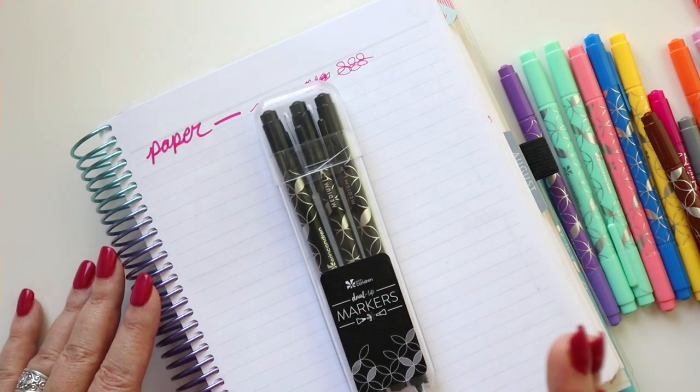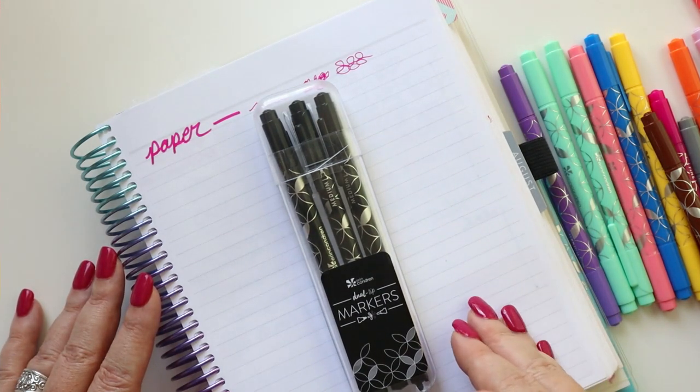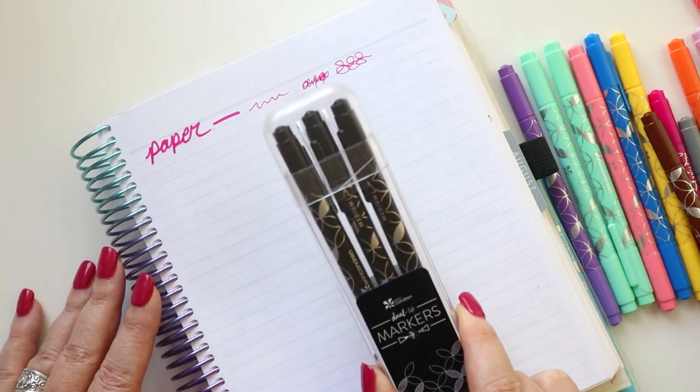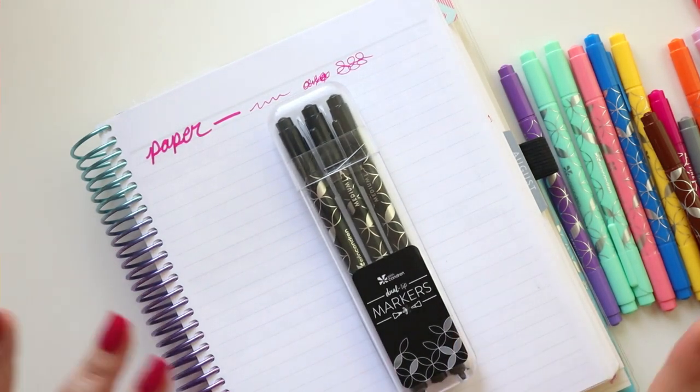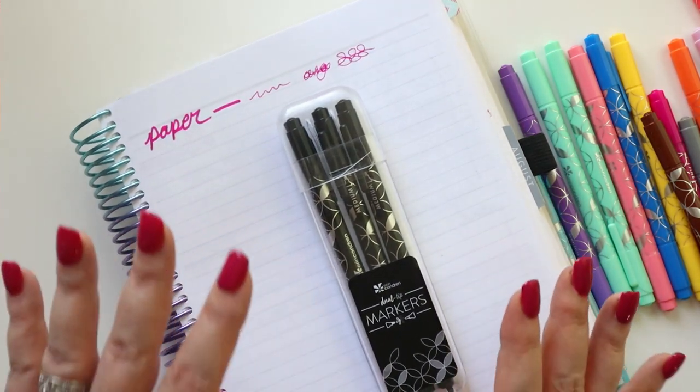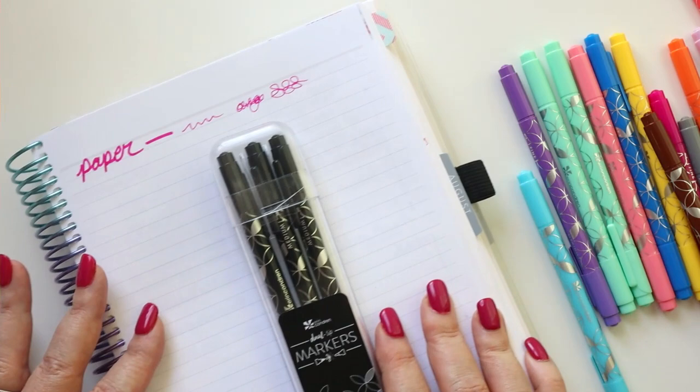They write well. And when I'm exclusively in an Erin Condren planner, I am migrating towards these more than any other pen. And you guys know how many pens I have, but these tend to dominate when I am using exclusively Erin Condren planners. So I think they're great.